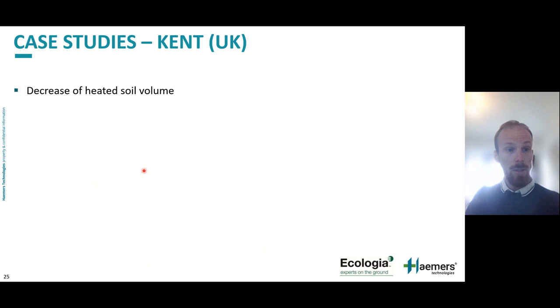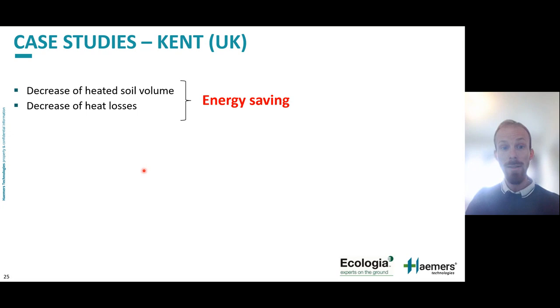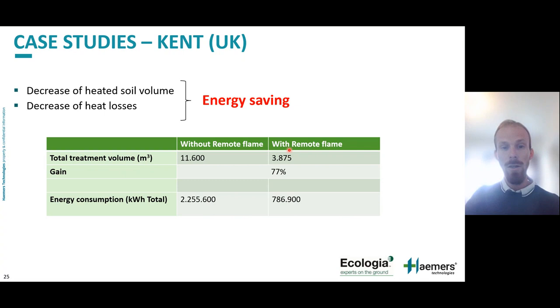It allowed us to decrease a lot the heated soil volume, and also we decreased a lot the heat losses. So it made a lot of energy saving. Here is a table where I show the number of cubic meters that we remediate with remote flame and how much we would have had to remediate if we did not use remote flame. The gain was about 77%, so it made a huge energy consumption gain. With remote flame, we consume this much. If we used classic ISTD, it would have consumed that much.